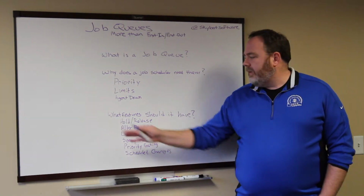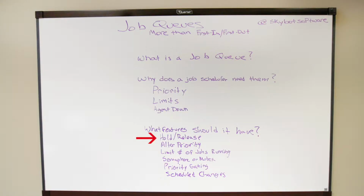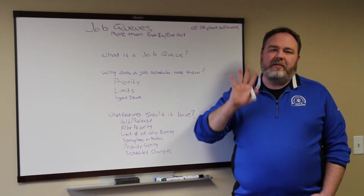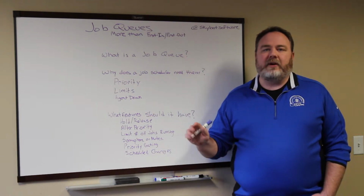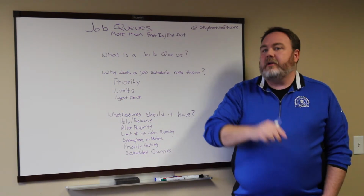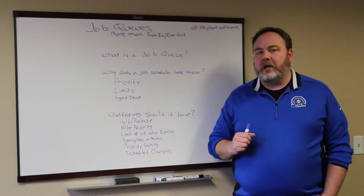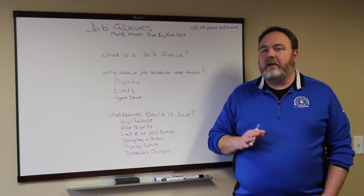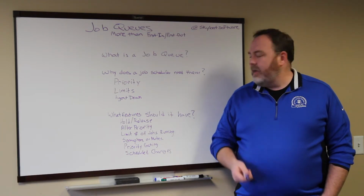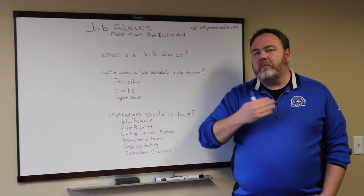Okay, third, what kind of features should a job queue have? Well, first is a hold and release type feature. It's very nice to be able to say, okay, this agent is going to have to go down for a half hour while we update the software on it. So I'm going to go to my job scheduler and I'm going to tell it to hold the agent queue, don't execute any more jobs, and then I'll release it later when I've rebooted the system and applied all the patches to it.